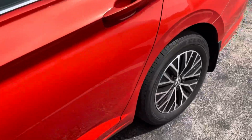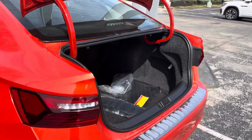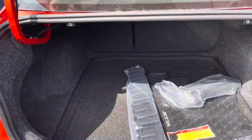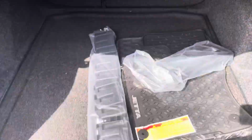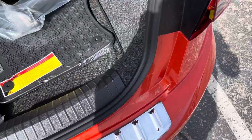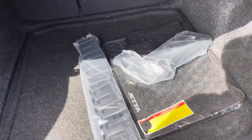Go back over here, you got splash guards. I'll take you around to the back of the car. Honestly, the best thing about a Jetta is that it is a compact car with room. I'm talking leg room and trunk space. Some of the best in the segment, and they load it up with features here. So this is the Armadillo. This prevents the bumper from getting scratched by tree branches and rocks, things like that.